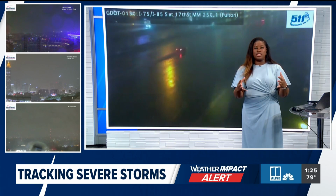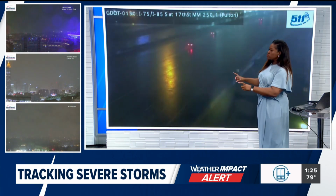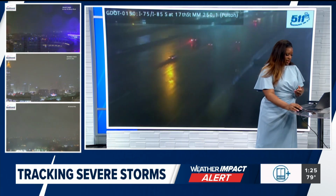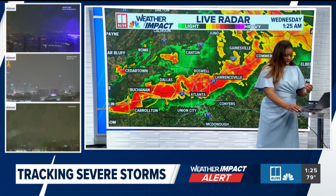Some people might just be waking up to get ready to work their overnight shift. And if you are, the roads are wet. Ponding definitely happening across Metro Atlanta at this time. In fact, as you're seeing that video go across the screen, we're going to pull up the radar so that you have a better look and to see exactly what's going on right now.